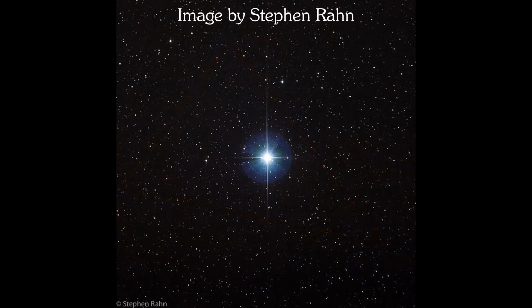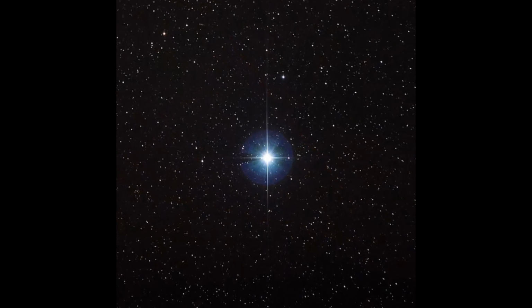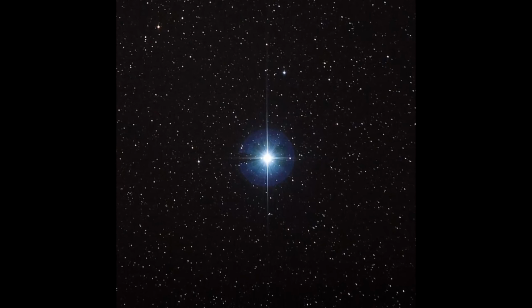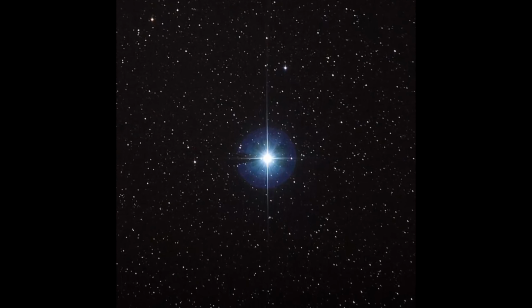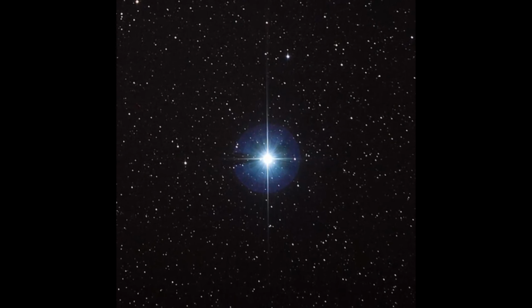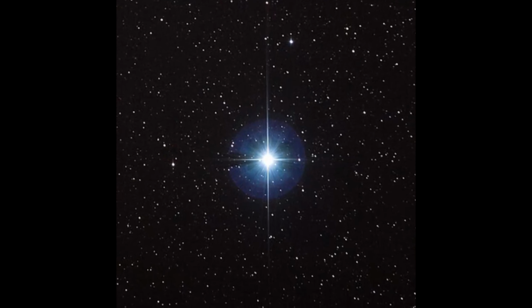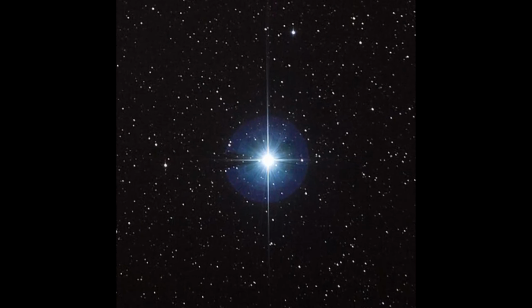Located just 25 light-years from Earth and glowing at magnitude 0, Vega has been well studied. It was the first star after the Sun to be photographed, and the first to have its spectrum recorded. In fact, Vega is believed to have been the North Star around 12,000 BC due to Earth's precession, and it will return to that role in about 12,000 years.